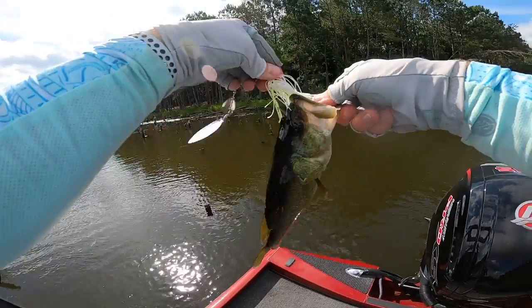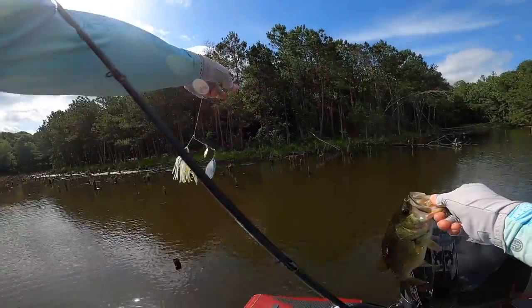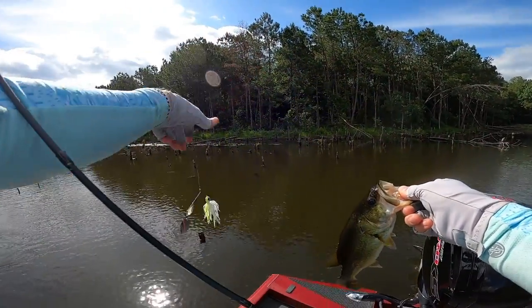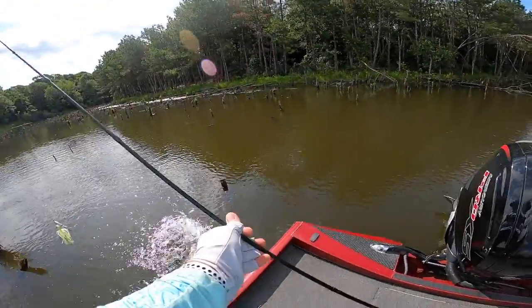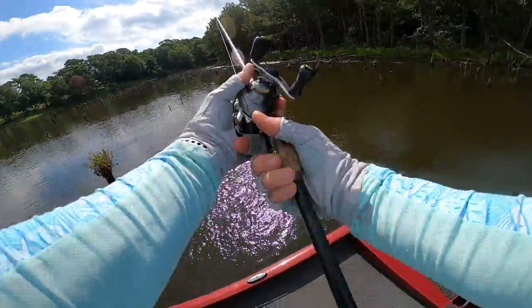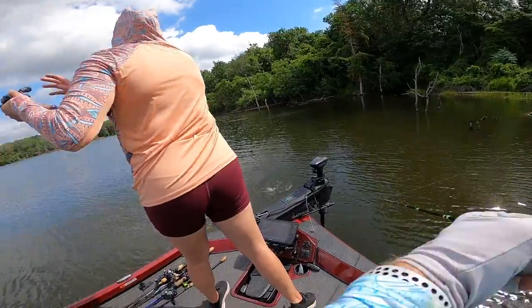Anyways, he smoked it as soon as it hit the surface. I was just trying to hit that shade line right there, get as close to it as possible. There's so many stumps. There's a lot of gunky grass as well, but you know, clear line of sight straight to that dude's noggin. So another fish in the boat. Oh, got him.